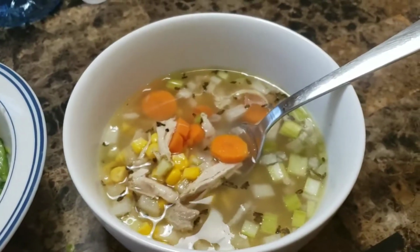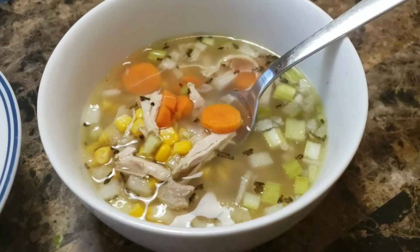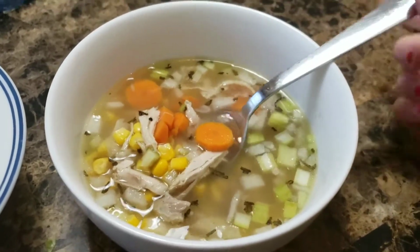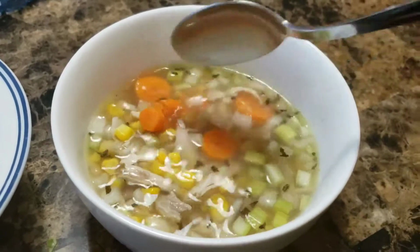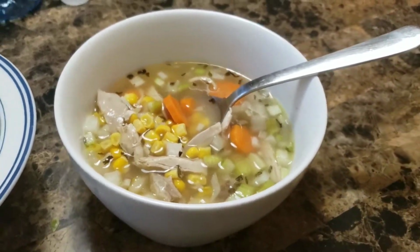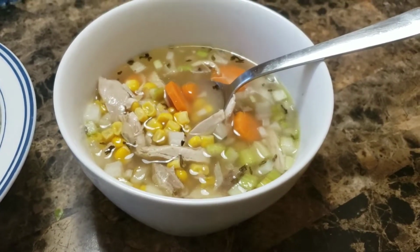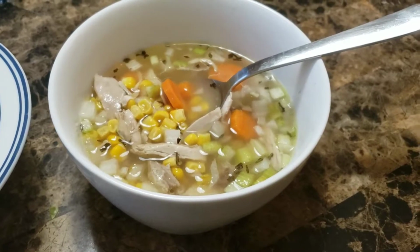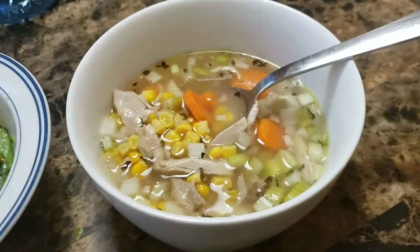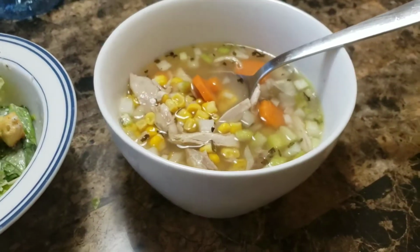Okay, so I've let the soup cook for about an hour now in the crock pot on high. And it looks good enough to be able to eat. It could probably cook a little bit longer, but I'm going to go ahead and eat it because I'm hungry and I don't mind my vegetables being a little bit crunchy. Not too crunchy, but just a little bit. So, yeah, that's the finished product. Some salad. There's dinner.